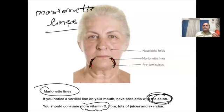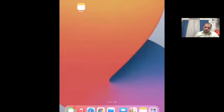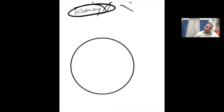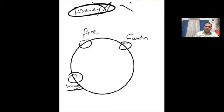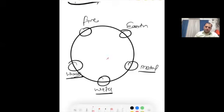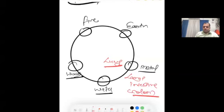The marionette lines connect with the colon. Now I would like to bring focus here to the colon in the 5-element cycle. In the 5-element cycle, we have wood as the first element, fire is the second one, earth is the third, metal is the fourth, and the water element is the fifth. Now, when we do the subdivision of the metal element, there are two organs in the metal: one is the lung and one is the large intestine or colon. Right now, we are discussing the colon.